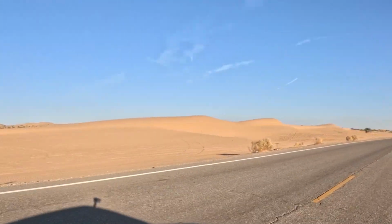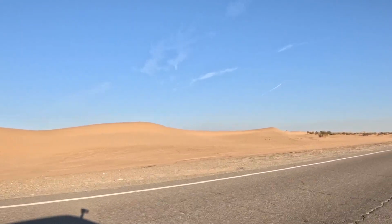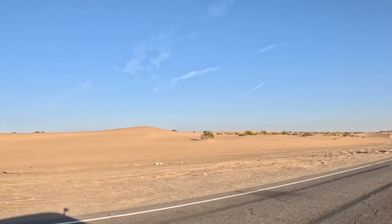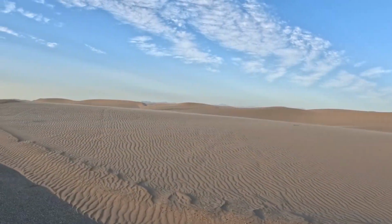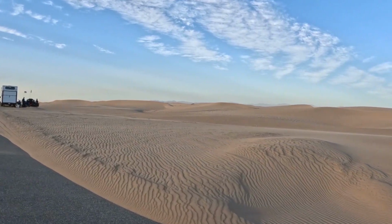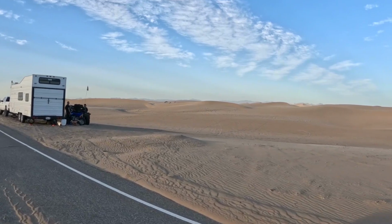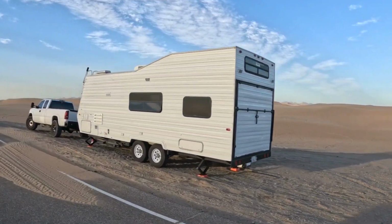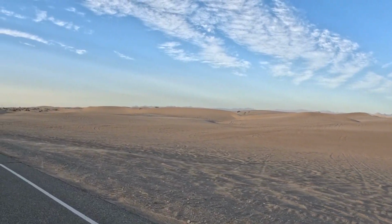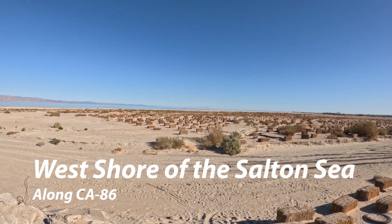They've got several of these pull-off areas like that. And then you start to see the dunes. It was really beautiful. I can imagine the weekends, how busy it must be out here. We have such an amazing earth. It's so different in just a short distance how it changes.